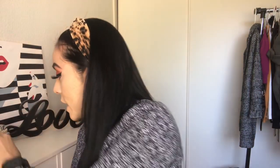Okay, let me just apply one teeny bit of the C3 just right here where I usually, it tends to fade away. I don't know why. But we'll give it a try. I'm gonna apply it with my favorite loose setting powder, you guys, because I feel like that's the best way to test things out. If you have a loose setting powder that works for you, try it. Don't try a new loose setting powder, because you won't know if it's the actual loose setting powder or the actual concealer. So what I'm gonna do is I'm gonna let that sink in.